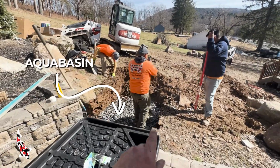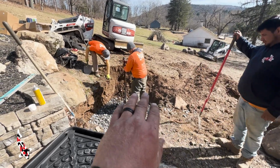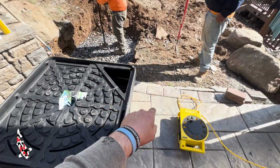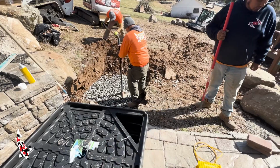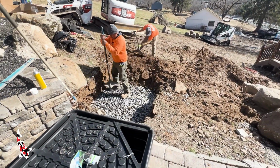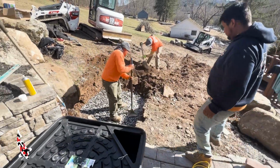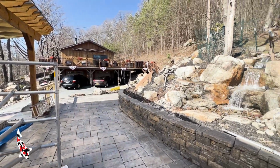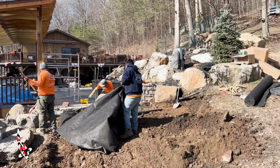We overdug the hole, placed some 3/4 inch crushed stone down below. We're gonna get that nice and level, set our Aqua basin in. Our ultimate goal is to get the edge of this Aqua basin to sit about 1 inch lower than the patio. That way it looks a little recessed when we're all said and done. We'll be able to place some boulders around it, and a beautiful polished basalt stone is going to be sitting right here. It'll be viewable as you come up that walkway and staircase, as well as this upper patio area. They'll even be able to see it from the deck on the house, as well as over here, pergola swim pool.